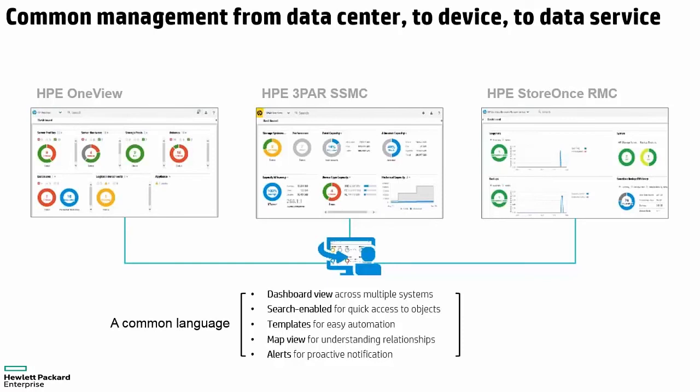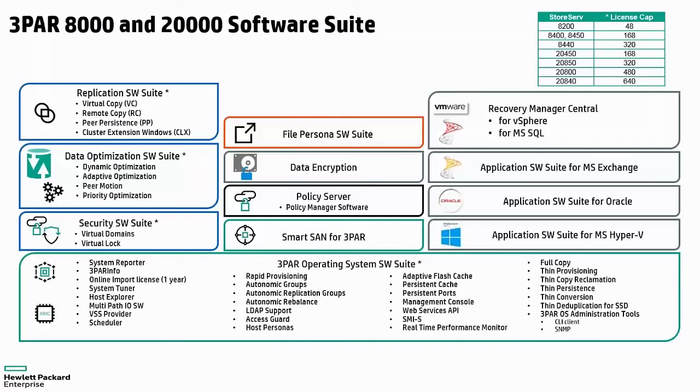And what would an array be without software features? Everything in the green box in the bottom is built into the base OS. That includes things like thin, deduplication, reporting. A lot of things are built into the OS, but then there are a lot of feature sets. And I'll tease some of the startup flash players out there. I like to call them one-trick ponies. 3PAR isn't a one-trick pony. We do have the integration with VMware, with Hyper-V, with SQL, with Oracle, with SAP, with Exchange, with all the applications.